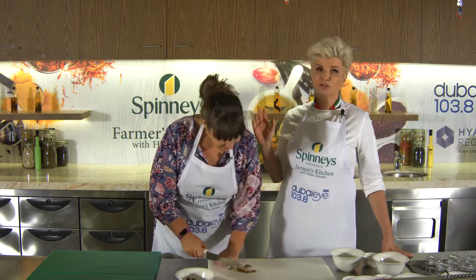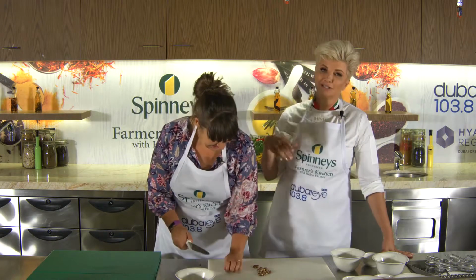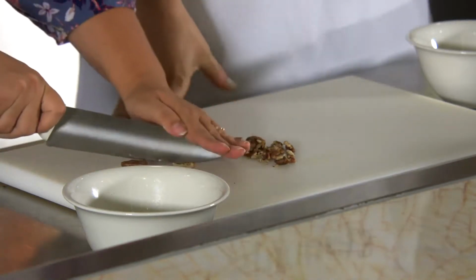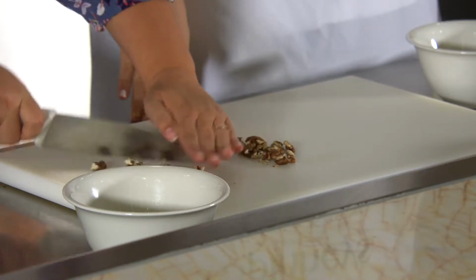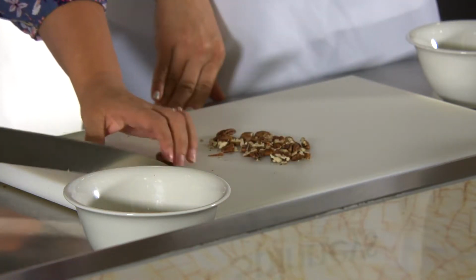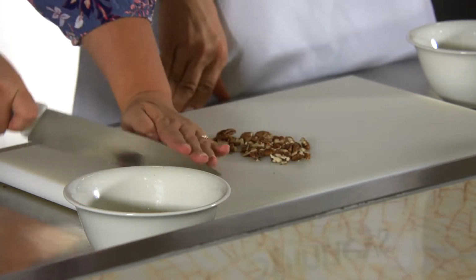I know it's called Farmer's Kitchen and all this stuff, but hey, she needs to work today at Silvena's kitchen. We're going to give that food processor a helping hand by rough chopping these pecans. She cuts them so beautifully. Thank you so much. If you're ever looking for a sous chef. Notice how there's no sense of urgency.